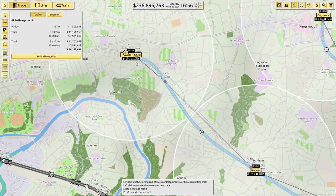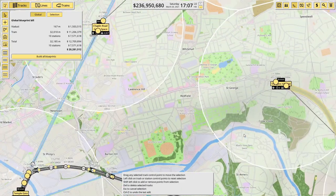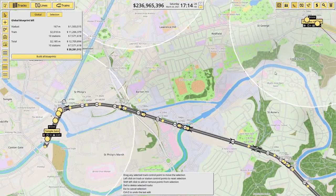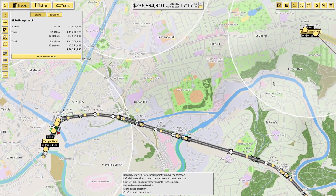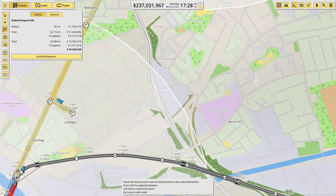I think we might just have to correct that one slightly, see if we can make it a little bit straighter. Ooh, nah, that's fine. And then from Troopers Hill we, ooh, think we're going to need possibly a branch here. Let's just probably there.